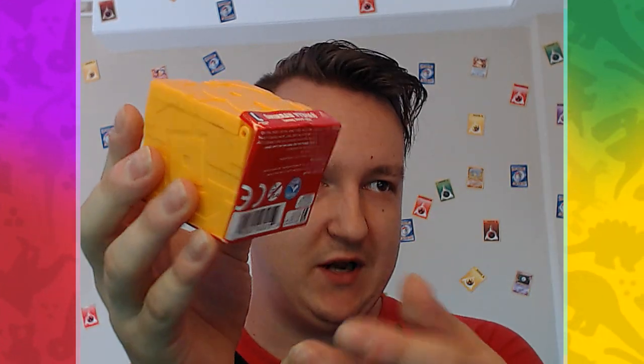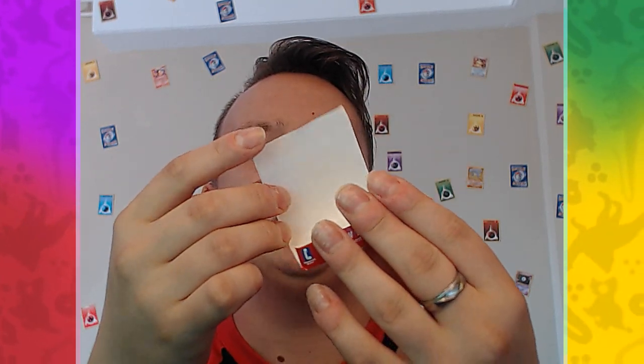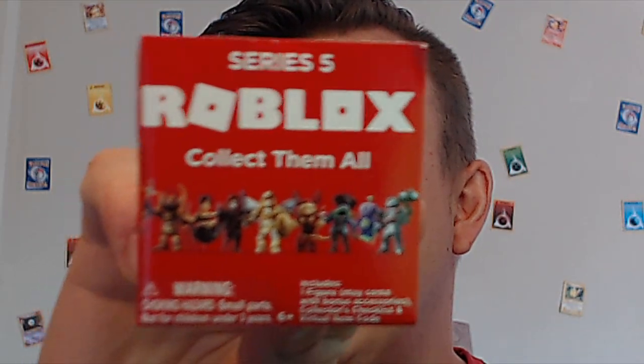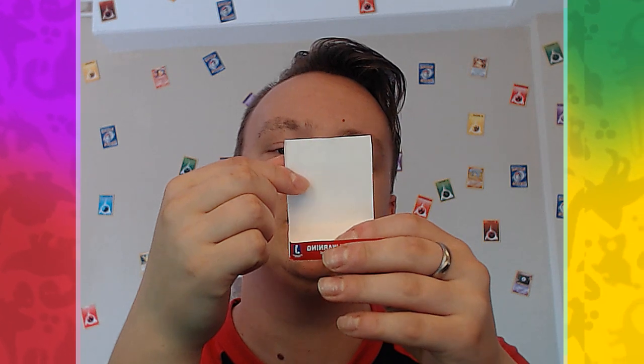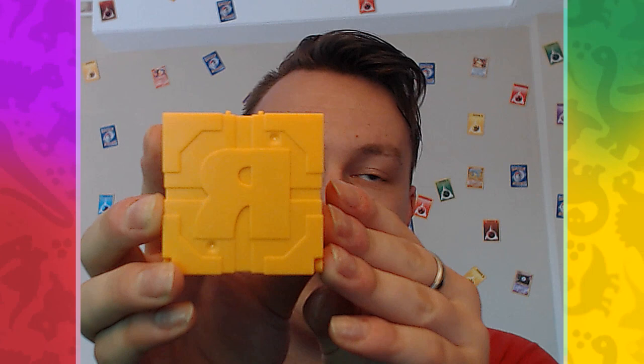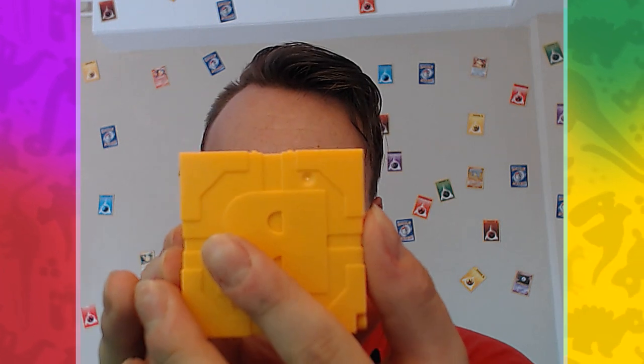Then on the bottom it has some kind of paper part around it that just says Roblox, collect them all. And then it shows some of the figures. I think those can be inside. No, some of those cannot even be in it. That's a troll. Okay, and then when you have the plastic off, you have the box. And I think if you open it up, you get the toy. Let's see. Okay, you guys can see it before I can see it.